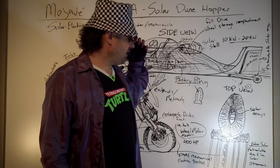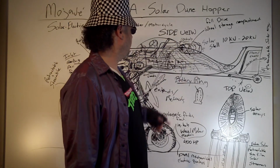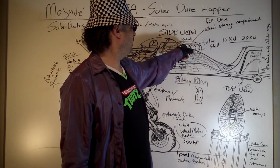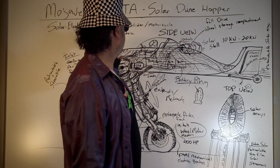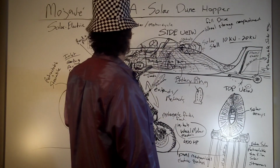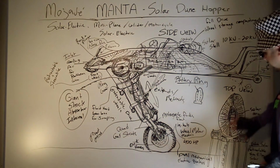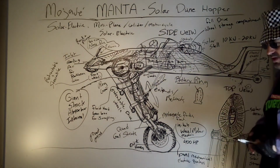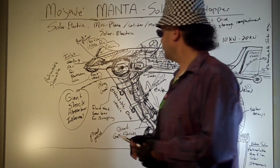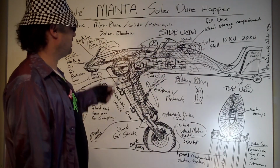So if you eventually wanted to expand upon this idea here, you could put larger turbofans on this thing and literally make it fly. And I think that would be super cool too. So I call it the Mojave Manta Solar Dune Hopper. It's kind of modeled after a manta ray or one of those big giant fish that I've seen swimming through the sea. Got this nose aileron, kind of borrowed that from the dinosaurs.